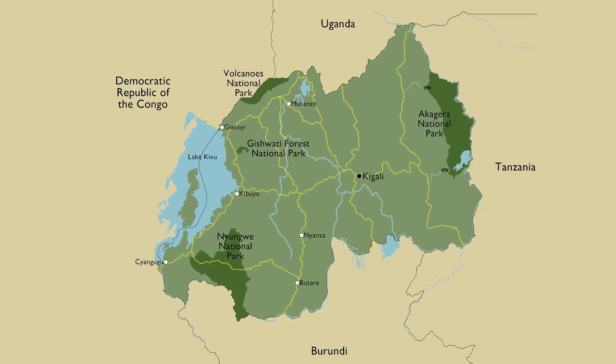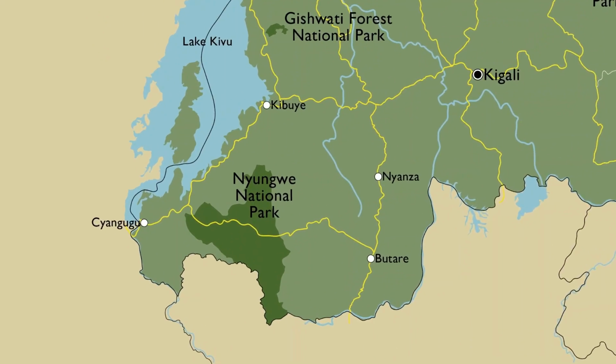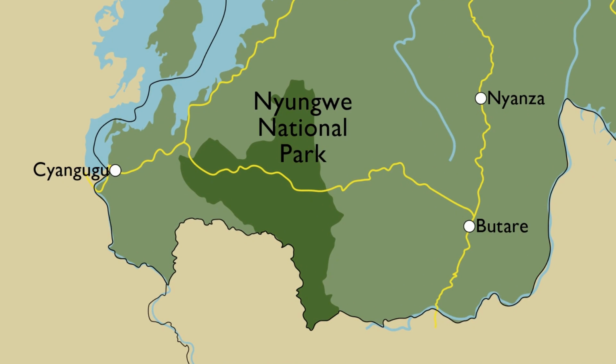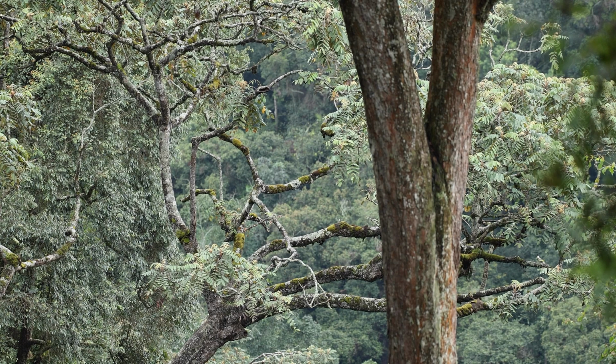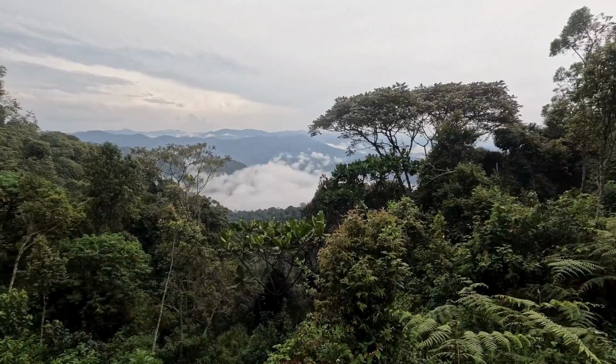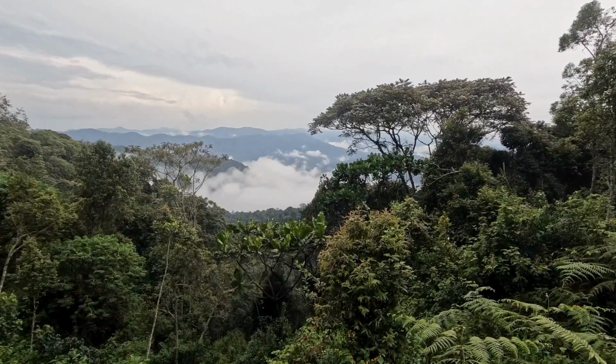It will take you between 5 and 6 hours to drive from Kigali to Nyungwe National Park, which lies tucked away in the southwestern corner of Rwanda. The park is over 1,000 square kilometers in size, making it the largest protected mountain rainforest in all of Africa.